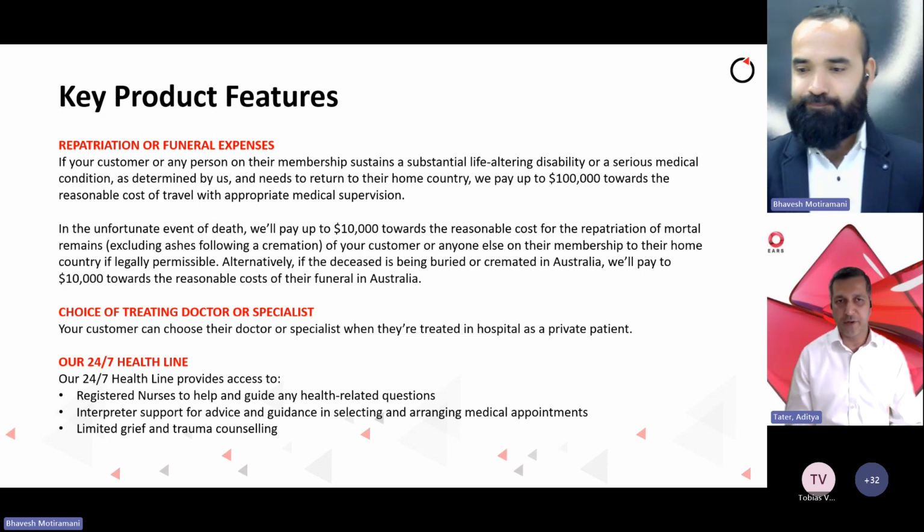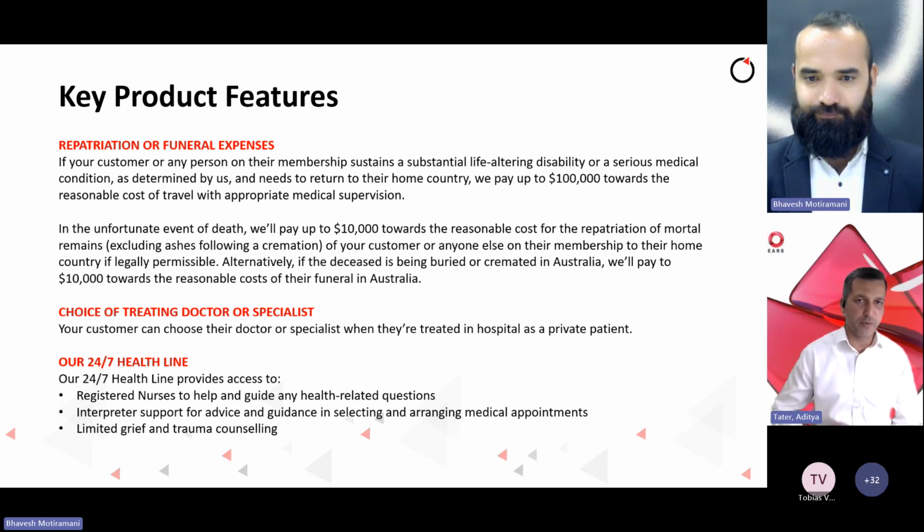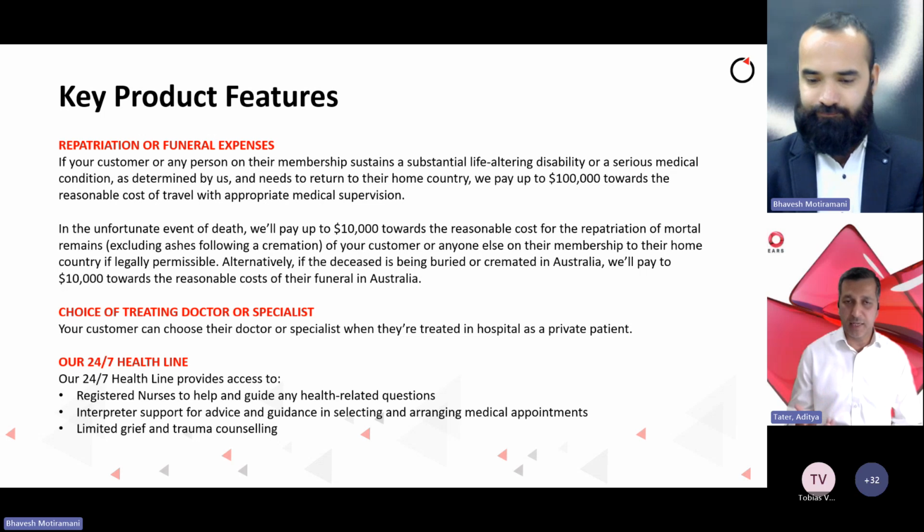So we have repatriation and funeral expenses covered as part of our product features. If somebody passes away and the family wants to take their mortal remains back, we pay up to $10,000. Or if somebody has a medical condition and they need to go back with the help of a medical professional, we'll pay up to $100,000, and we will help organize those things. And if a family, because of religious or cultural reasons, wants to have a funeral in Australia, again, we will cover up to $10,000 towards that service.